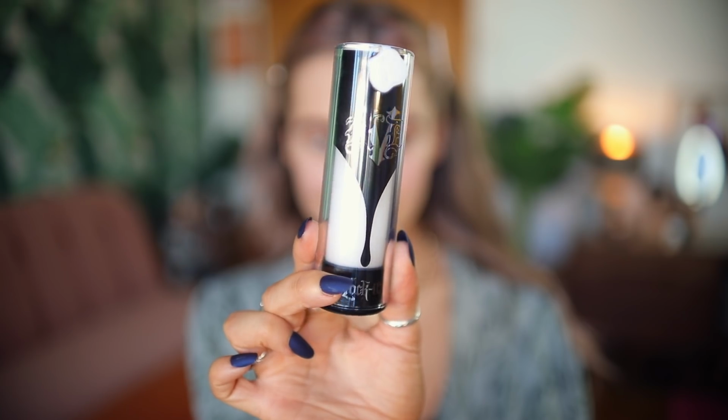So of course I'm gonna prime first and I'm gonna use the KVD Vegan Beauty Lock-It primer. This is their hydrating base because I'm in need of some hydration today, and this is just gonna help the makeup last all day because we have got a long busy day ahead of us.